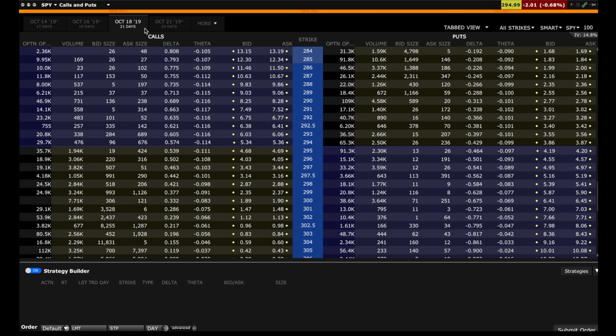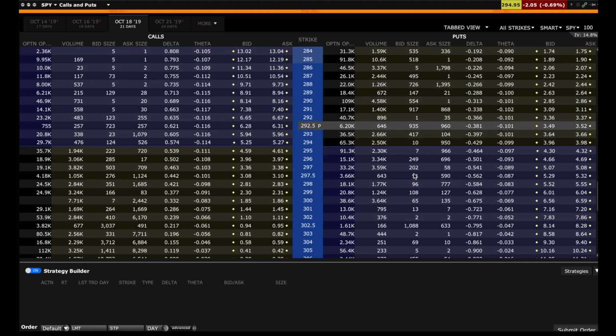So we know there's 21 days to expiration. And what we're going to do is look at the strikes and build a strategy. Down here at the bottom, there's a strategy builder in Interactive Brokers. This is just a test account. I don't actually trade on this. I literally just use this account to set up these trades, and then I trade in my real account.